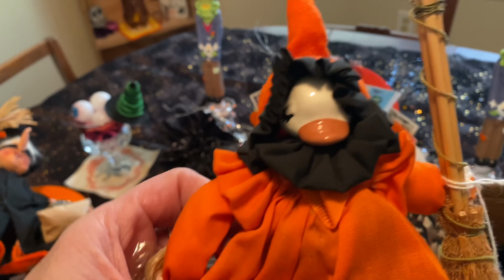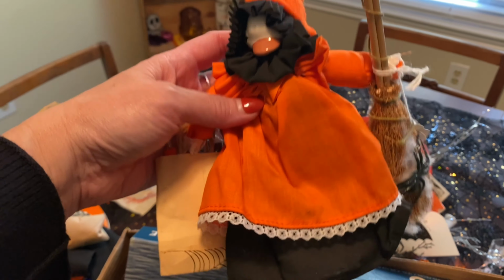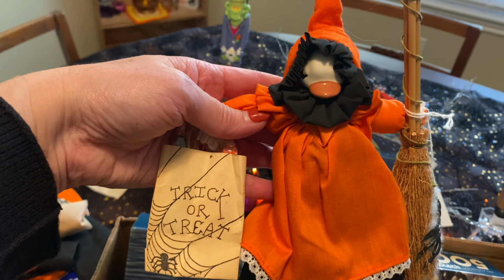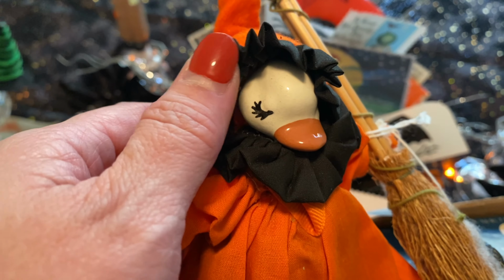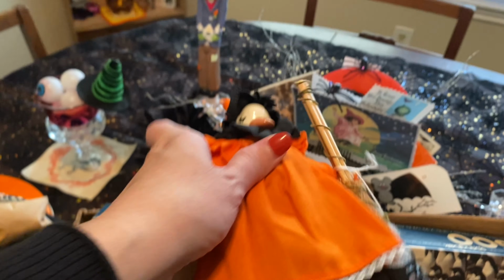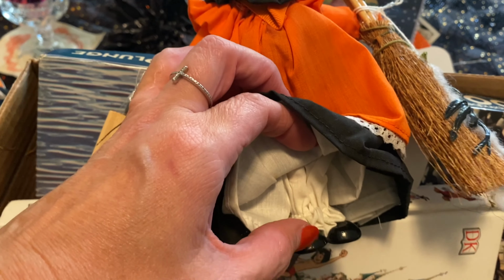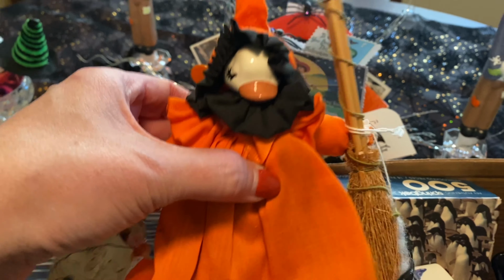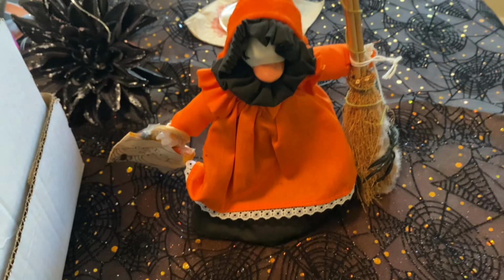This would be beautiful. I also found this little darling duck witch, so I want to show you her all together. She does have a little trick-or-treat bag. I thrifted her at an antique shop, but look, it is a little duck. She does stand up by herself. It's almost like she was maybe a clothespin, but she does have some porcelain feet. And then here is her little broom. But I just thought that she was absolutely darling.